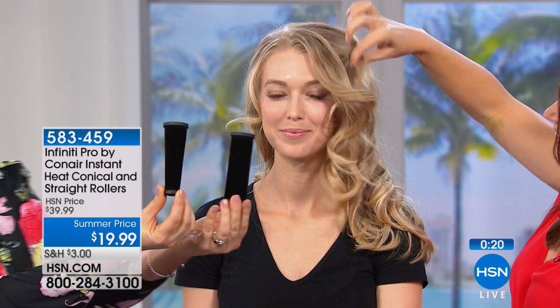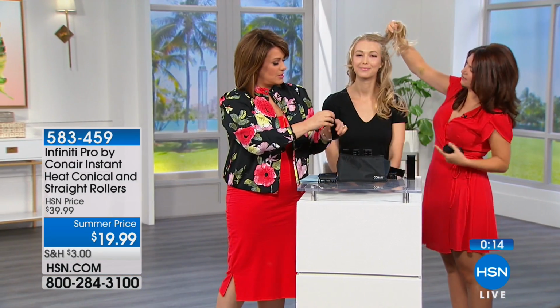I think you're really going to love the mix of curls you get from this, because they're not the same roller. You get the straights, and you also get the cone shaped. See how they're different, which makes it look more natural, like more authentic curls. You'll see I rolled this one toward her face and we rolled these away from the face. As Leslie said, the way you put them in and the way you take them out determines which way the curls go, and it's all up to you.